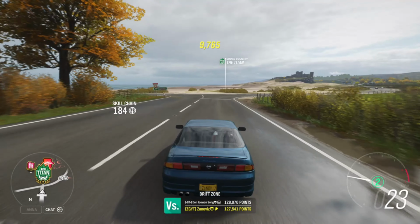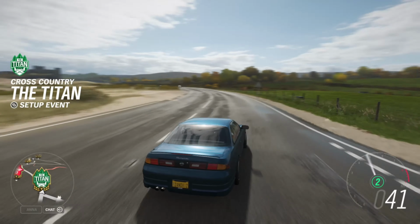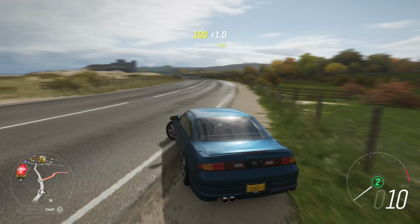Anyways, in the last video, we used this thing, took it up our drift road up in Fortune Island, and it did pretty well. It did a lot better than our Havilland, and that's all I'm going to say.